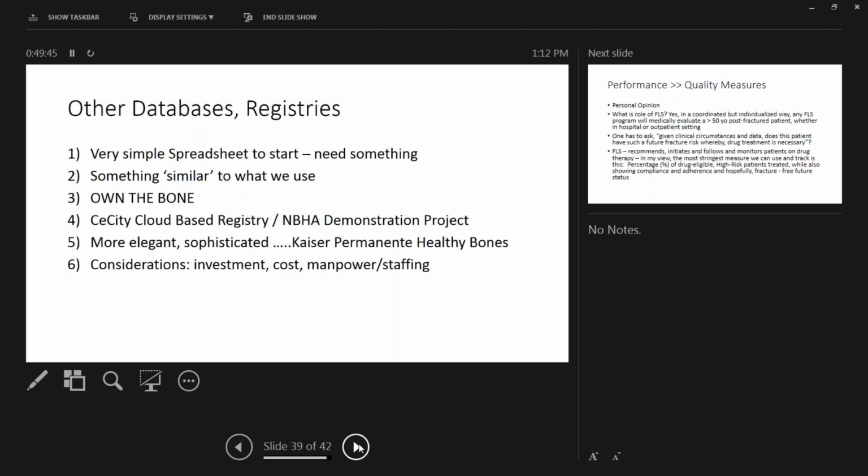Now, other databases and registries. I know a lot of programs that have started with a simple spreadsheet. I think you've got to start somewhere. Trust me, we use a spreadsheet. I import hundreds of patients over periods of time, and we put them into a spreadsheet. We analyze certain characteristics. We have certain things we already know from our database, and we try to see: are we doing better? Are we seeing any change, etc.